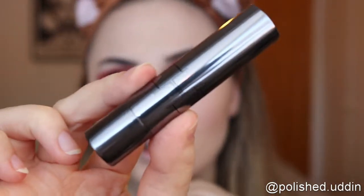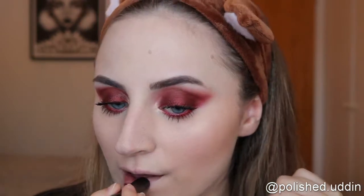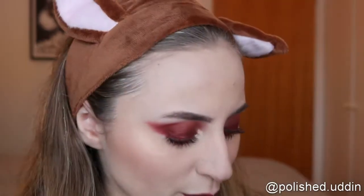So this isn't matte like I thought that I would use, but I will be using the Linda Hallberg Cosmetics Fantastic, and I can't remember the name of the color, but I'll write it there. So I will be putting this on. Like so. And now I will, I guess, fix this thing and I will be right back.